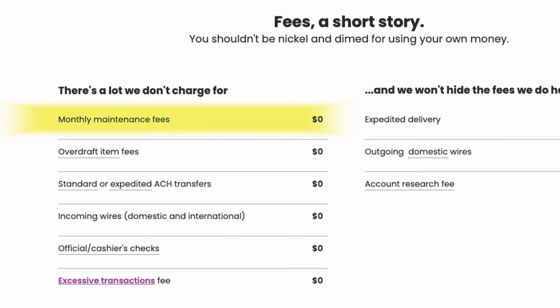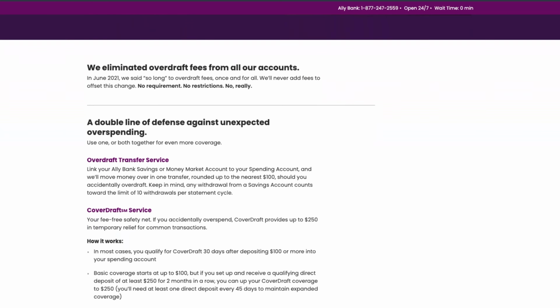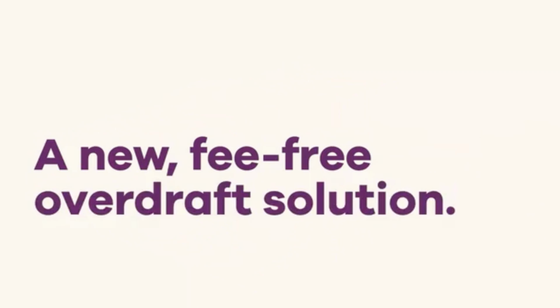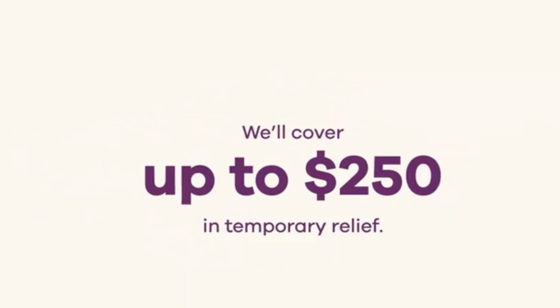Now, one thing that Ally advertises is that they don't have a lot of different fees. They don't have any monthly maintenance fees, no overdraft fees, and also no low daily balance fees. Ally does offer 2 overdraft services. One of them is their overdraft transfer service that will transfer money from your savings account into your checking account in the event of an overdraft. They also offer a service called Overdraft Protection that will cover the overdraft for up to $250. You can use each of these separately, or you can combine both of the services to where there's a double line of defense for overdrafts.